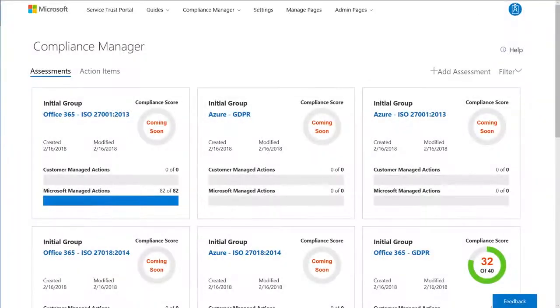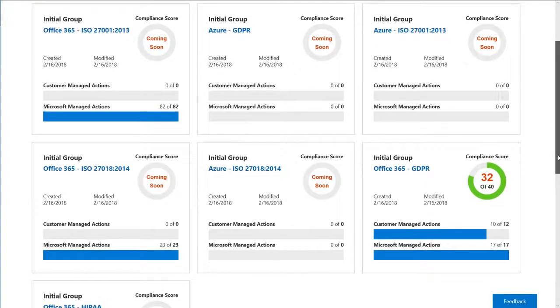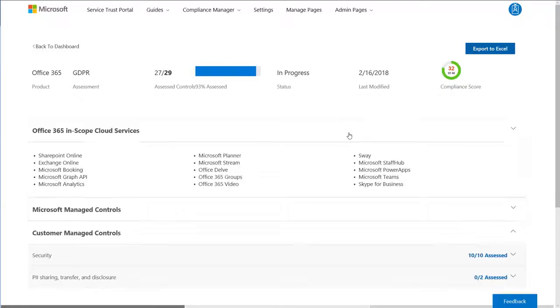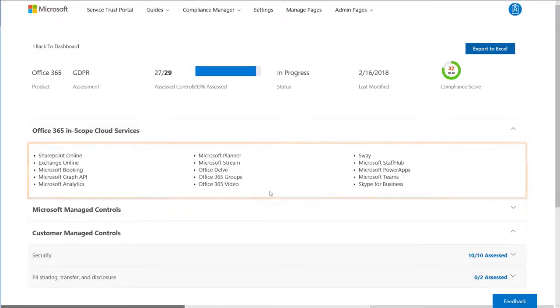So the first thing I want to show you is the Compliance Manager, which you can start using today, and it will include assessments across other Microsoft services as well. As you can see here, the Compliance Manager applies to a number of standards and regulations. We see GDPR and ISO 27001. The Compliance Manager is a powerful way to track and manage your data protection and compliance with a risk-based score based on the actions you have taken. So here, I will click into GDPR. Here you can see a list of all the services covered. We will be adding more services over time.